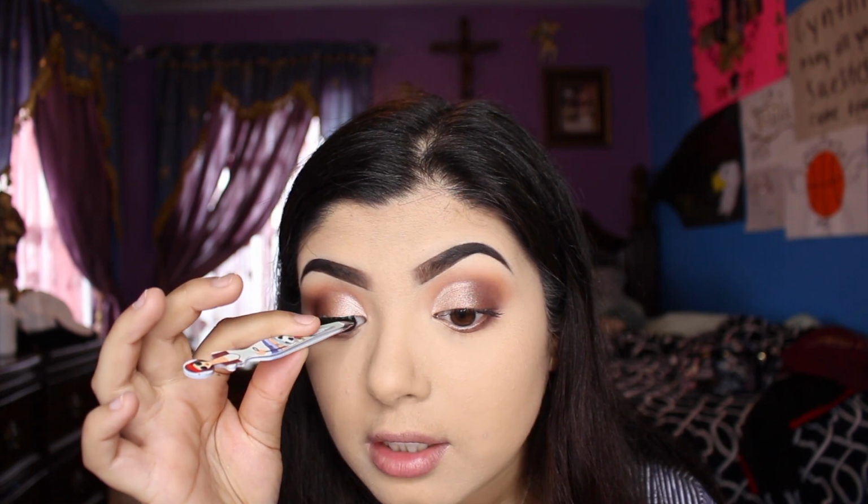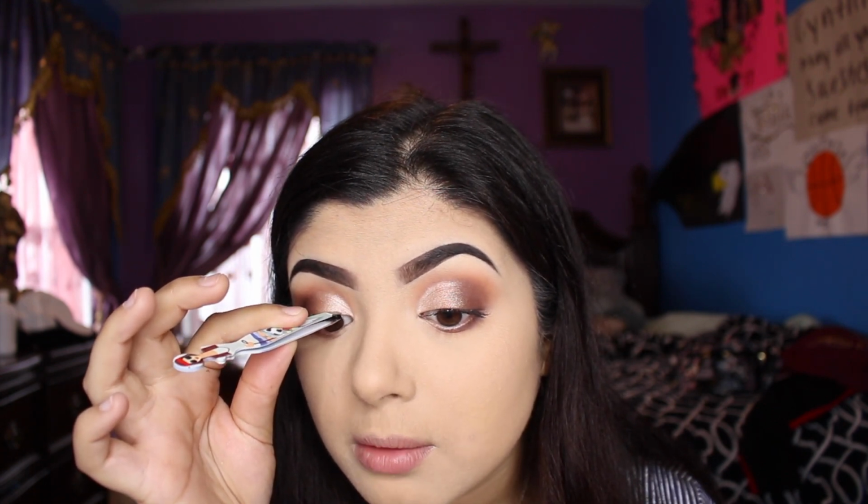Be careful not to poke your eye, because this is a big thing, okay? So you just gotta make sure to squeeze your lashes together like that. Make sure to get it as close to your lash line as possible without poking your eye. Okay, so my lashes are on, and yeah, I really like these. First time trying them, and they're really, really pretty.